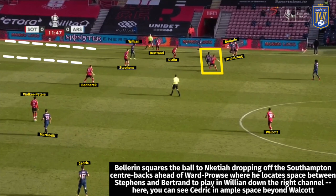There was a time where Bellerin squared the ball to Nketiah dropping off the Southampton center backs ahead of Ward-Prowse, where he located space between Stevens and Bertrand to play in Willian down the right channel, and here you could see Cedric in ample space beyond Walcott.